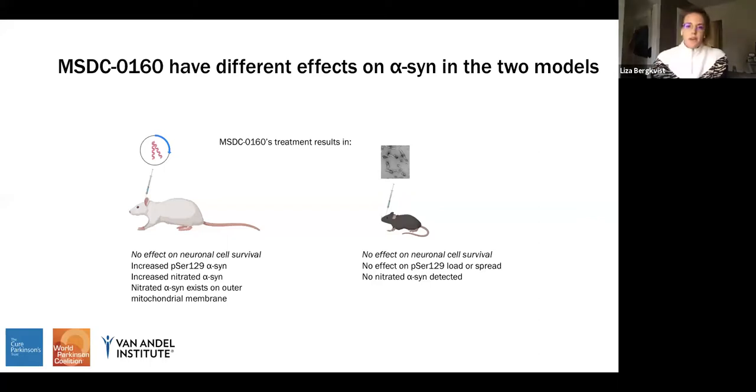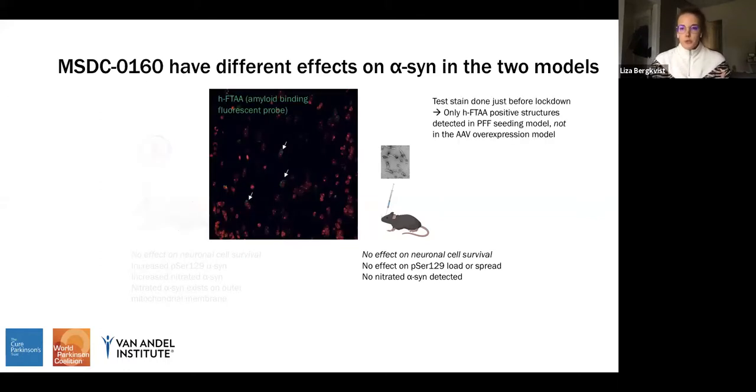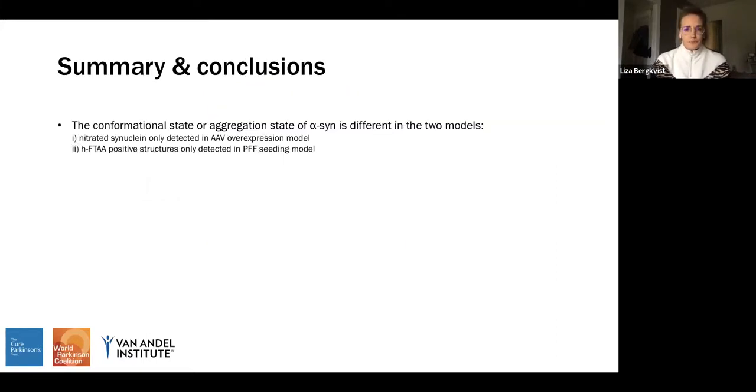So I wanted to try and tease out more of the differences that we're seeing in these models concerning alpha-synuclein. Just before the lockdown here in Michigan, I was doing a test stain using an amyloid binding probe. This HFDAA binds to beta sheet rich amyloid structures and becomes fluorescent. I only detected these HFDAA positive amyloid structures in the PFF seeding model and not in the AAV overexpression model. So there's definitely something that differs between these two models when it comes to the conformational state or the aggregation state of alpha-synuclein. That brings me to my summary and conclusion slide.